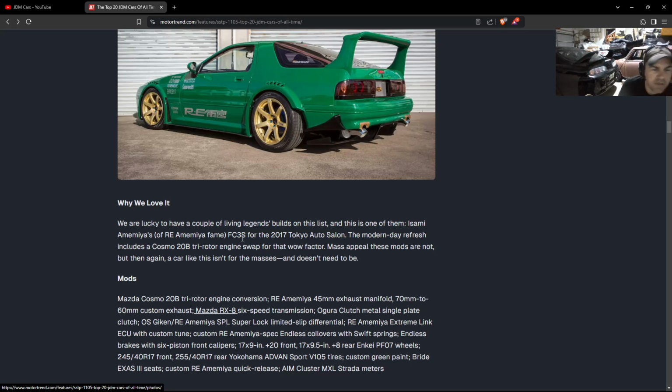We are lucky to have a couple of living legends building on this list, and this is one of them. This guy's FC3S for the 27 Tokyo Auto Salon. This is what he presented. The modern day refresh includes a Cosmo 20B tri-rotor engine swap for that wow factor. Mass appeal, these mods are not, but then again, a car like this isn't for the masses. It doesn't need to be.